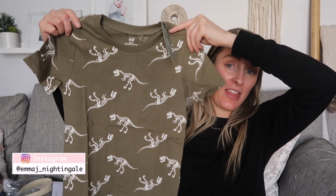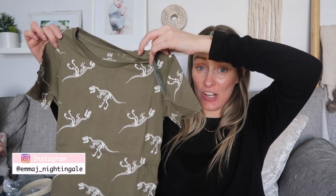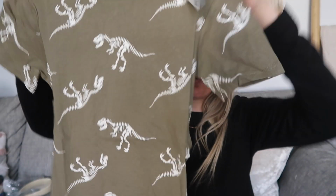So first of all is this one. It's making this look a bit more of an orangey green than it actually is. It's very similar to all the pieces I've picked Darcy up, and it just has kind of like the skeleton of dinosaurs all over it. Now I picked him up the age 6 to 8 years. He is going to be, as I said, 6 in September, but he's quite big for his age, as in he's very tall, and he's quite broad across his shoulders.